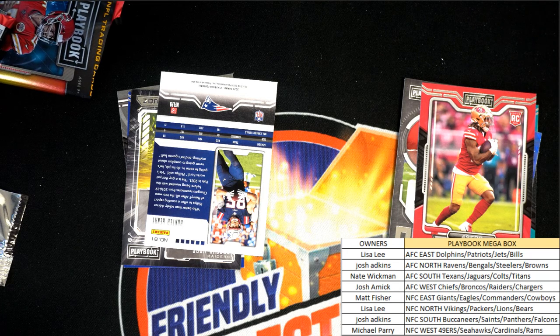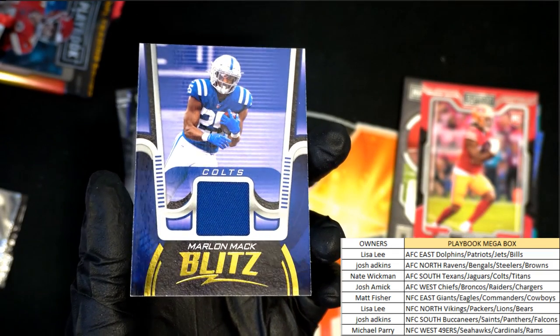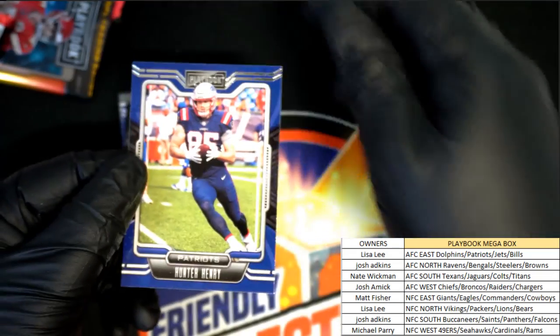So there's a digital version of the card as well, Nate. That is the Marlon Mack Blitz Colts card. Congratulations with a hit in Playbook.